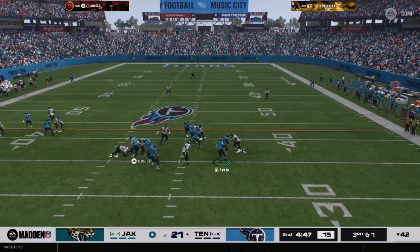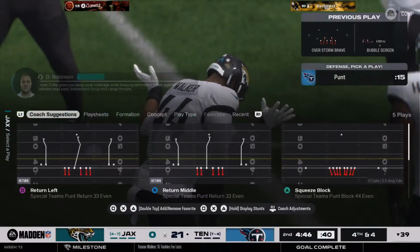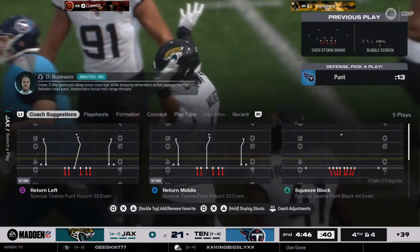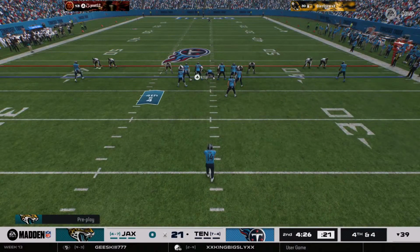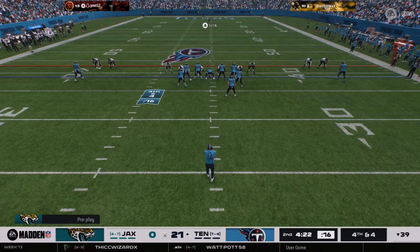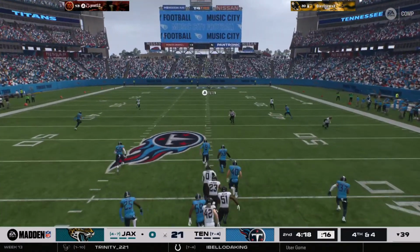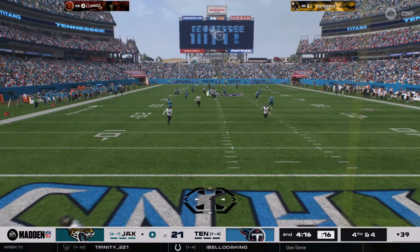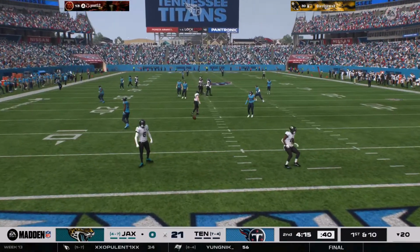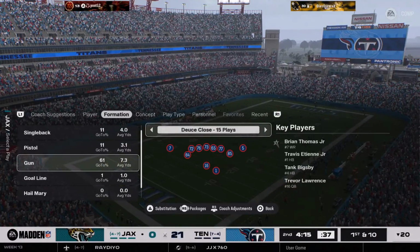Throwing, Ward. Pressure gets there, and down he goes. The former 1st overall pick in 2022, Trayvon Walker, getting to the quarterback there for his 8th sack of the year. And he didn't get the check he was hoping for in that one. That goes into the end zone, and it's touchback.